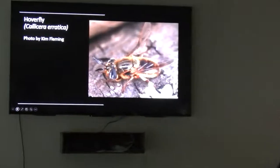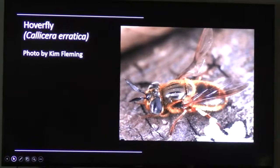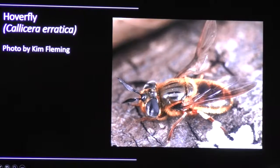This is an interesting thing. This is a fly. And you might say, well, that's cool. And it kind of looks like a bee, right? And when they zoom around, they really look like bees. And if you've read some of my articles, you'll know that I'm interested in insects that get into mature deciduous trees, sap runs, and rot holes.